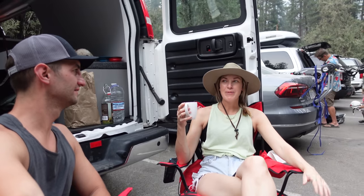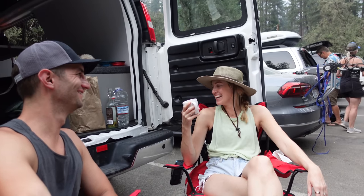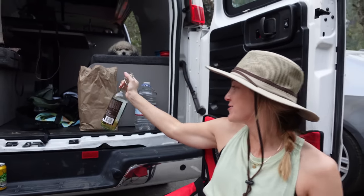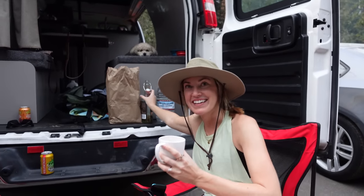Parking lot camping. I was a lot more nervous last night, but you can see that we're very comfortable. Cheers. It helps to get cozy out here. It helps with not feeling awkward about sleeping in a parking lot.